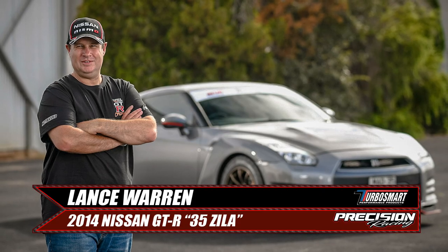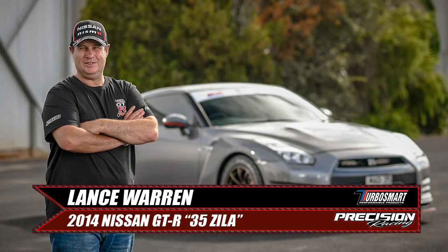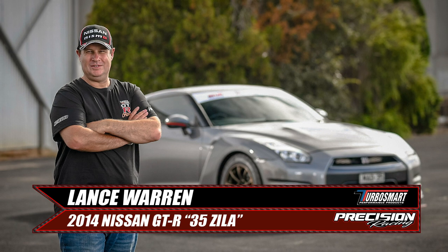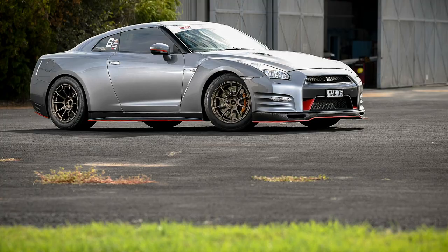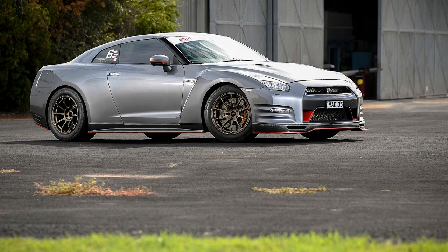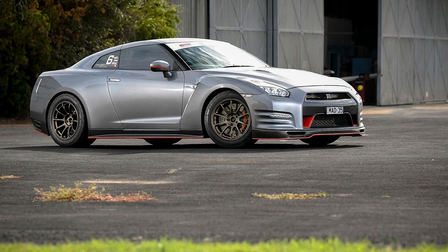Our last competitor is the quickest and fastest R35 in Australia. Lance's Mad 35, built and tuned by Precision Racing. It's gone 8-1 at 179 miles per hour at the track before being booted for no cage and chute. It is a street car after all.